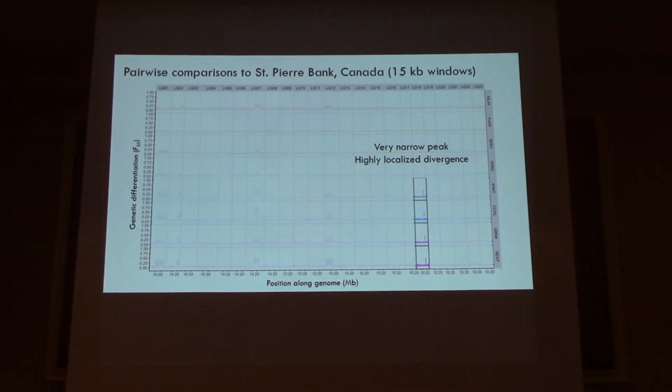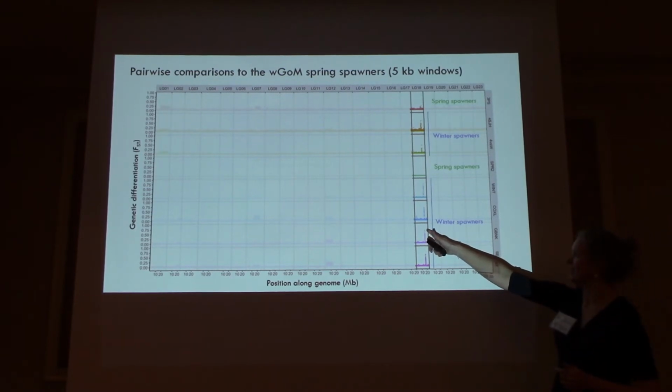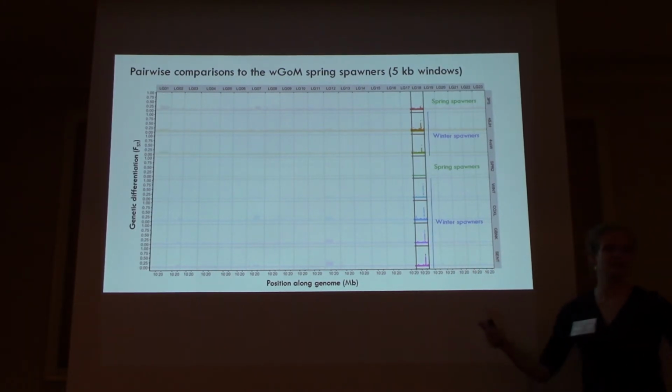But another thing to note is, in addition to these big blocks, we also see a couple of really narrow peaks, like this one here. That shows up even more clearly when we compare all the populations to one of the spring spawners, because it turns out to be a peak that's causing consistent differentiation between all the populations that are winter spawners and then the spring spawner. And that's really interesting because the differences here, these are averaged, but they're still getting pretty close to 1 within a big window.